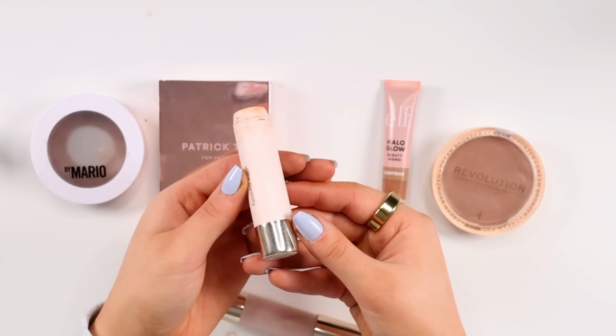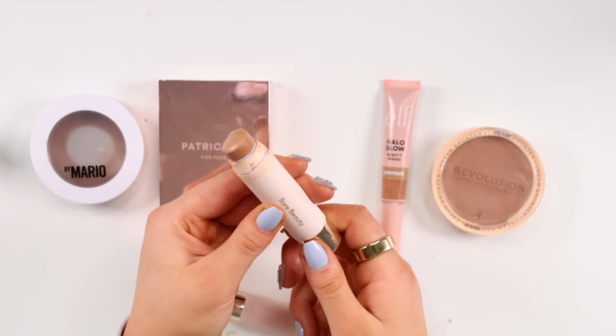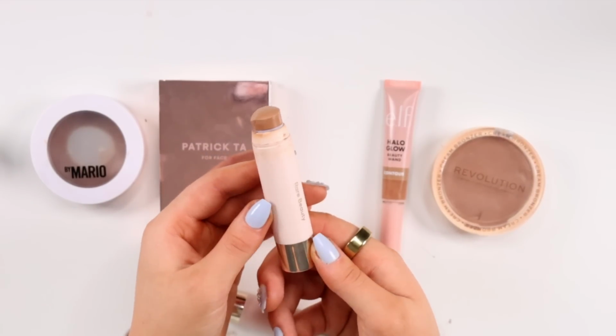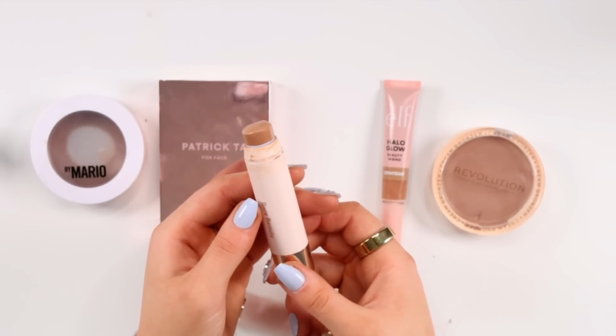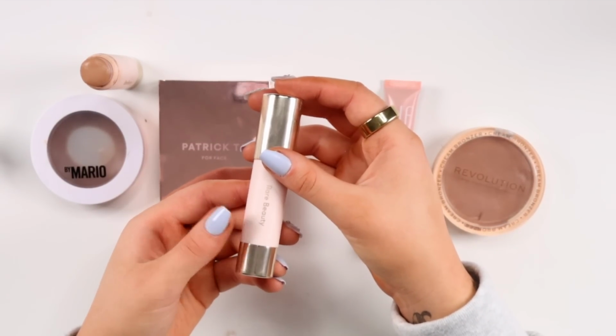So this one was the very first one that I bought in Power Boost when I could first get my hands on it, and I am actively trying to finish this product. So this is how much product is left right now. Not a lot, but I do really like this formula. And then this is the other shade that I have that works better for me.